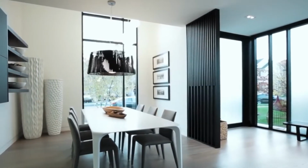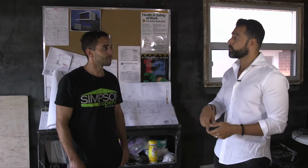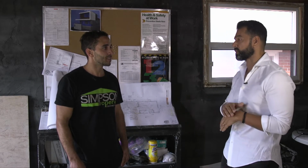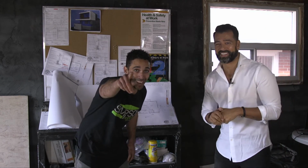100%, because the problem is, especially if you go vinyl, when you go white on the inside, it looks cheap. It looks like vinyl. But when you go black, it tricks you. You think you're not looking at a standard window. It looks like an upgraded window. So definitely black on the inside. You heard that, Melissa. Black on the inside.